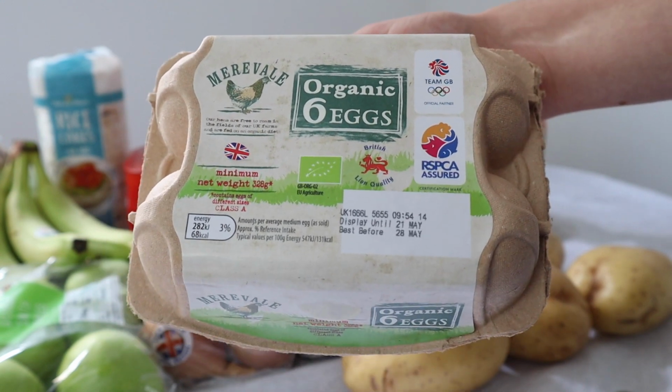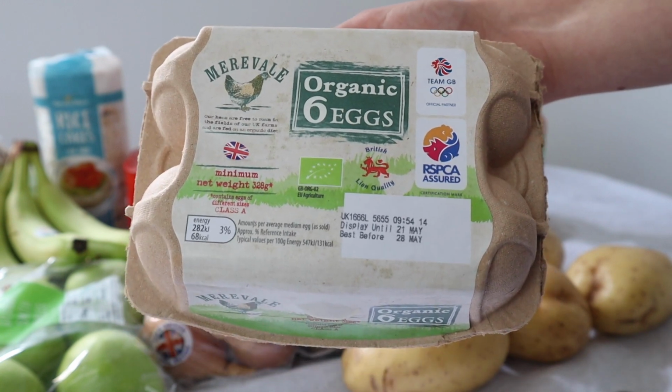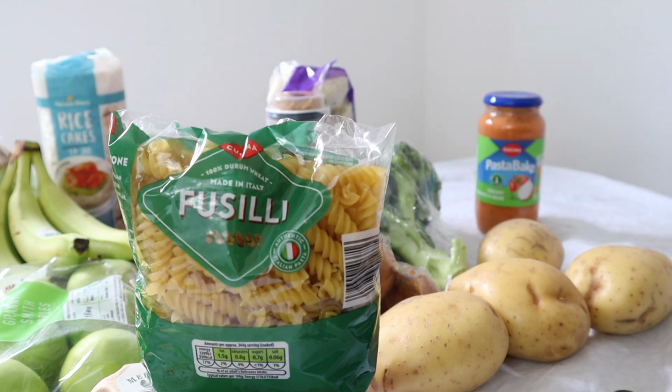And we'll be using these for our omelettes, and if we have any bread left over, we might have scrambled egg on toast one day instead of oats every day. We're going to be having pasta, sauce, some cheese and some carrots. It sounds weird, but it's a very good combination.